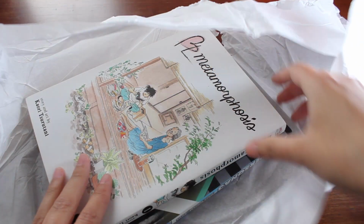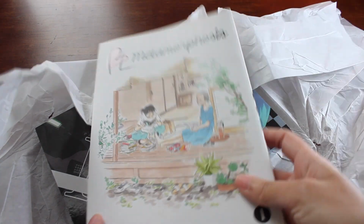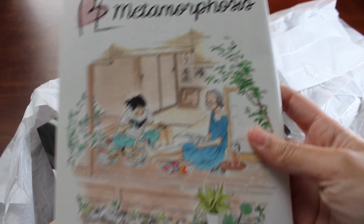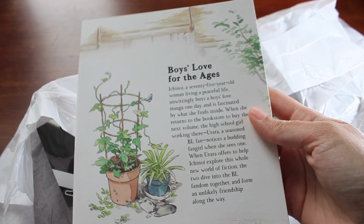All right, so I got Yell Metamorphosis. This one I got for like $5, which I think is a great deal. There are small dents here and there, but I do not mind. As long as all the pages are intact and I can enjoy the story, that's what's important.